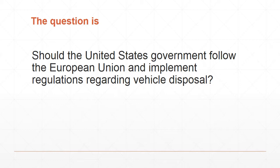Knowing our culture, if there's $1 to be made, the U.S. will try to find a way to get it. If there isn't, then they'll probably abandon ship. So should the United States federal government institute regulations regarding something like mandatory end-of-life vehicle recycling? Thank you.